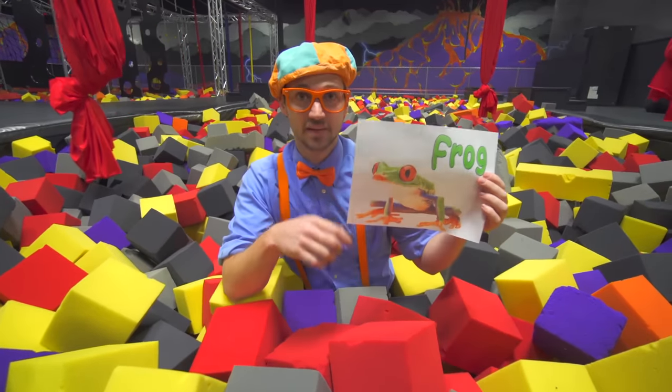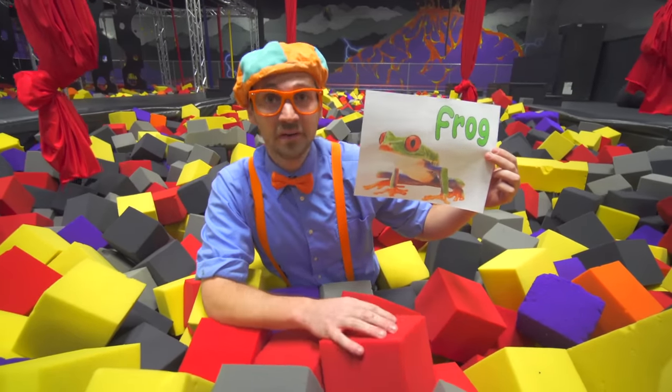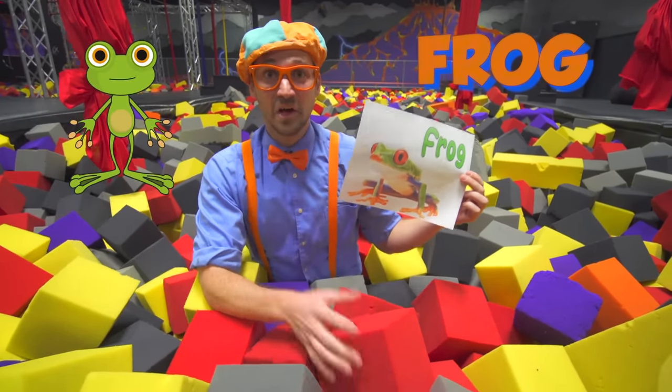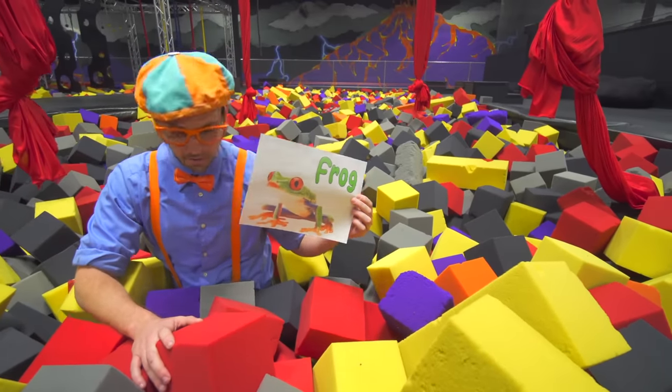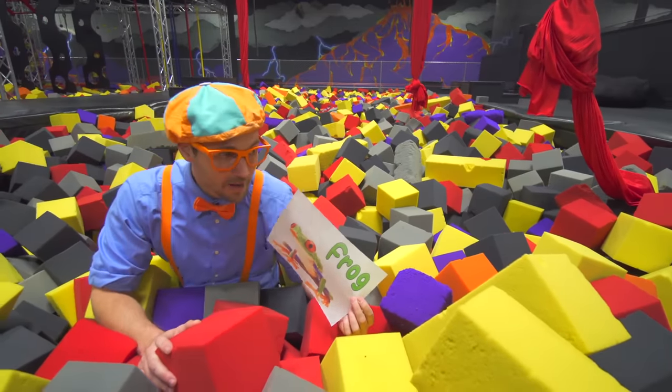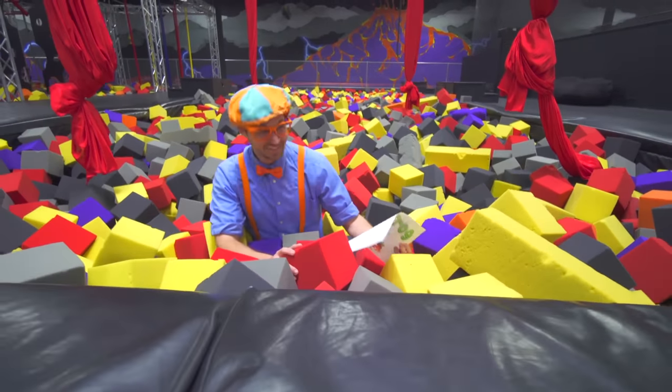Yeah, and this animal can also jump really high. This animal? Yeah, is a frog. Will you act like a frog with me? Okay, here we go. Ribbit, ribbit, ribbit.